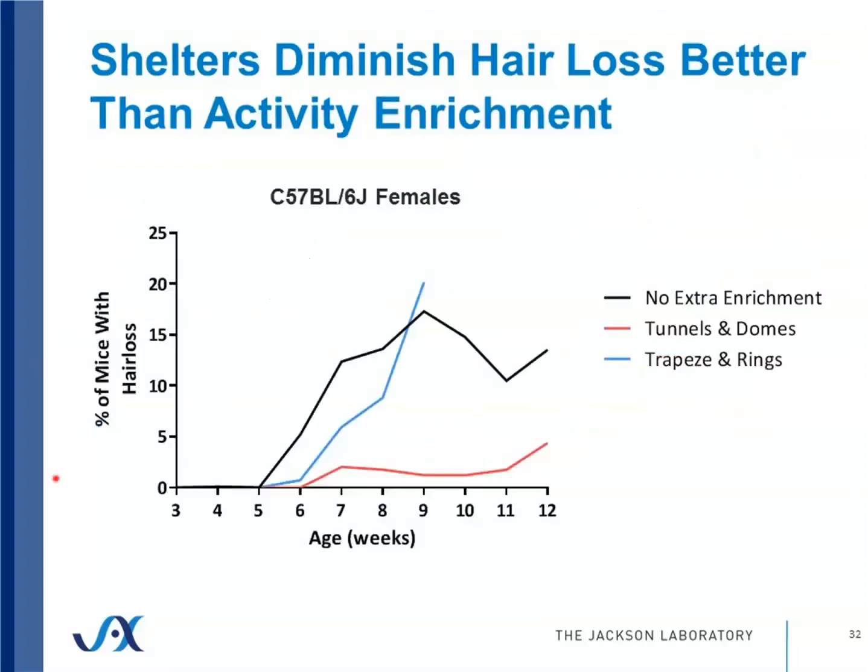The data showed a significant decrease in the percentage of mice with hair loss when provided shelter enrichment, as compared to being housed with no shelter enrichment or activity enrichment. Based on this study data, we now include shelter enrichment in all of the breeding and weaning cages for C57 Black 6J mice. The result of this change has been a reduced number of mice with hair loss. The benefits of this change are that the C57 Black 6J mice shipped to researchers have improved health and less hair loss, and that the efficiency of our C57 Black 6J breeding colony has improved.